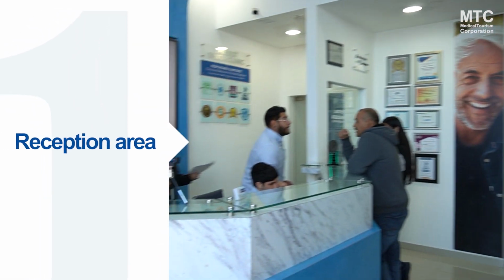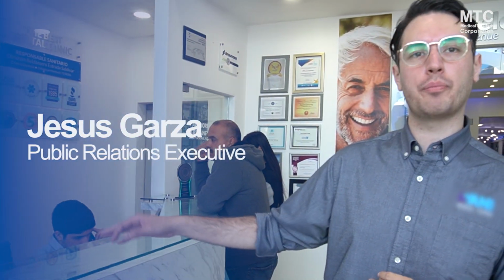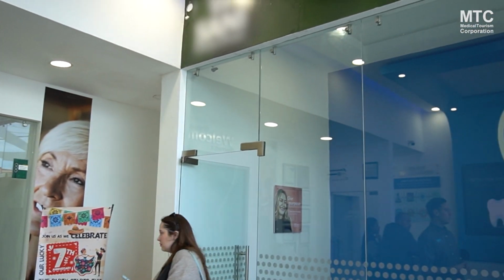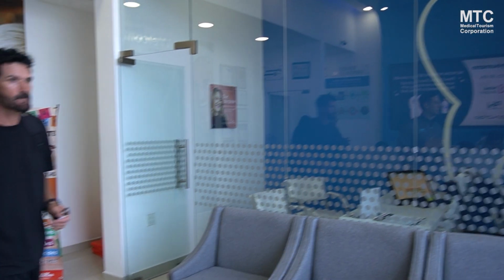So here's the front desk. This is the first contact that the patient has with the clinic. This is where they inquire about their appointment, their schedule, the time that they're going to be attended at. And here's the information office, in which they inquire about their treatment or any questions or doubts they might have about their following treatment, the place in general, etc.